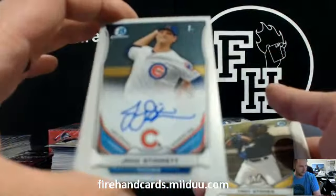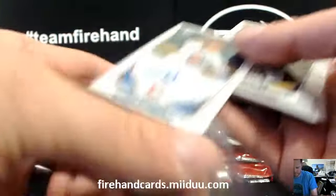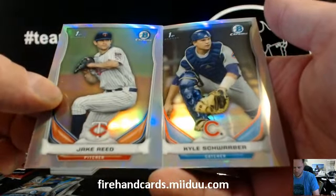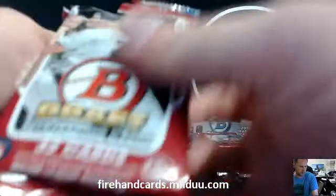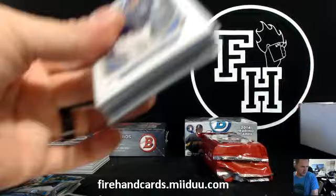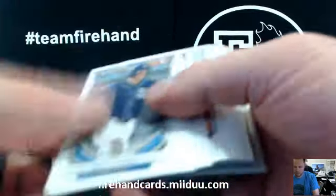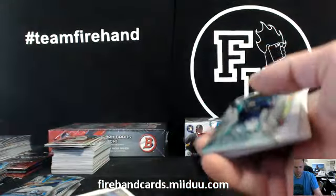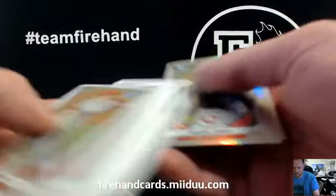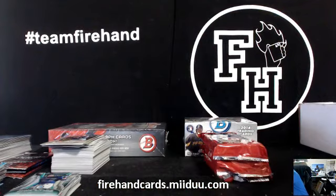Now we got Jake Stinnett of the Cubs for Flobey. Jake Reed and Kyle Schwarber, Twins and Cubs. Will LeConte, D-backs. Alex Jackson, mini for the Mariners. Miguel Sano and Sean Newcomb, Twins and Angels. There's some autos in this stuff. Let's go. Where are they?